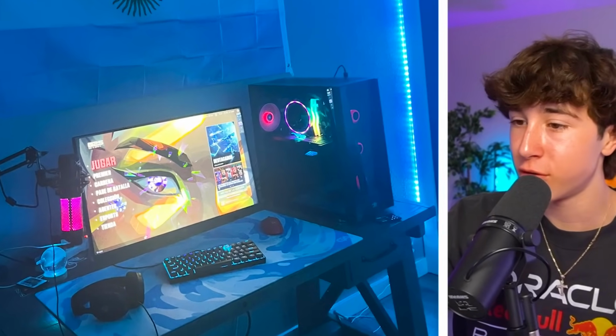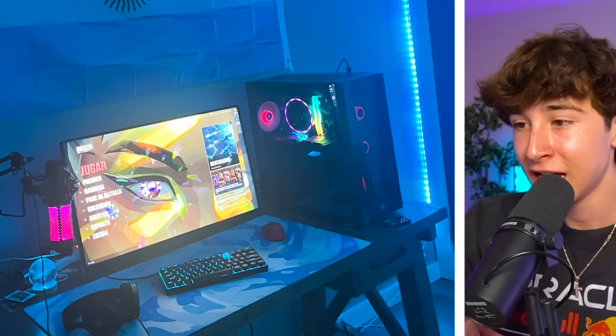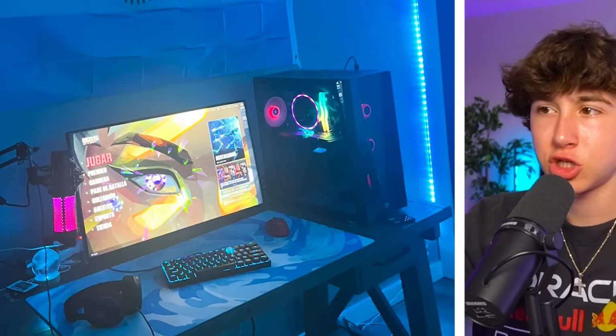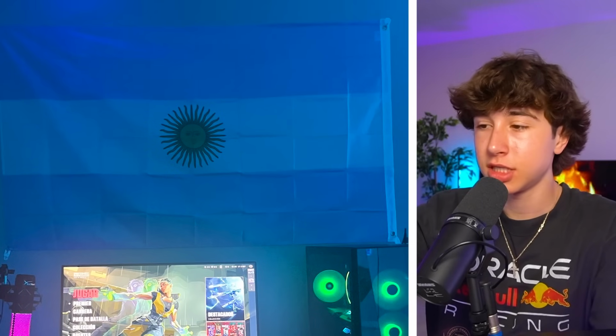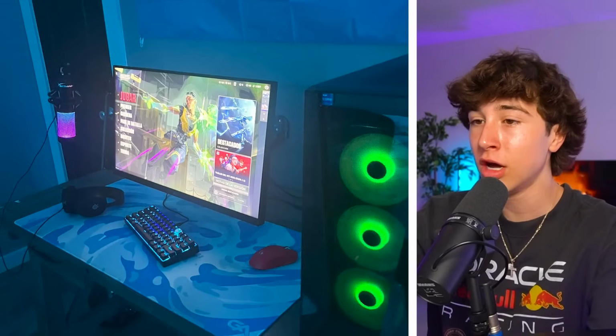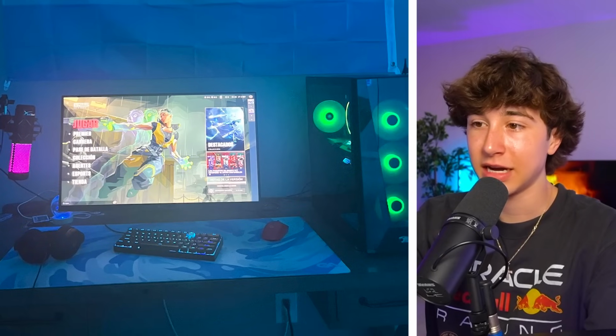I just wanted to include this setup to mix up the vibe and show basically what a simple try-hard gaming setup, if that makes sense, is. We got the monitor mount. It's kind of tilted at you. He even is playing Valorant, of course. A pretty nice looking PC, and nothing about it is too crazy. He has an Argentina flag on the top, a little bit of RGB strips around, giving a blue vibe. He also does have a lot of mouse space, which I do like a lot, and you can just tell from the way the setup is laid out, he's definitely a try-hard.